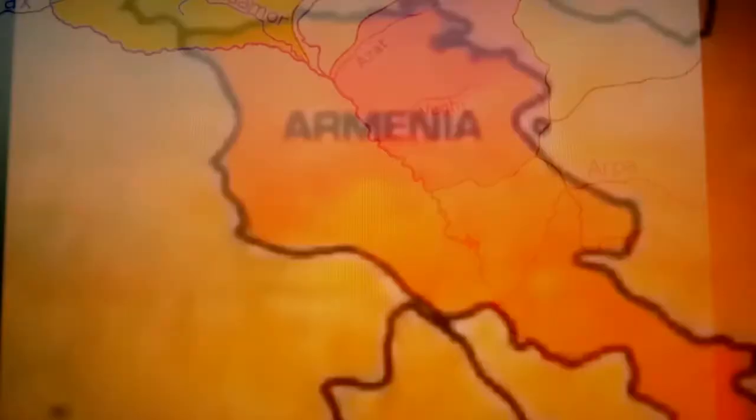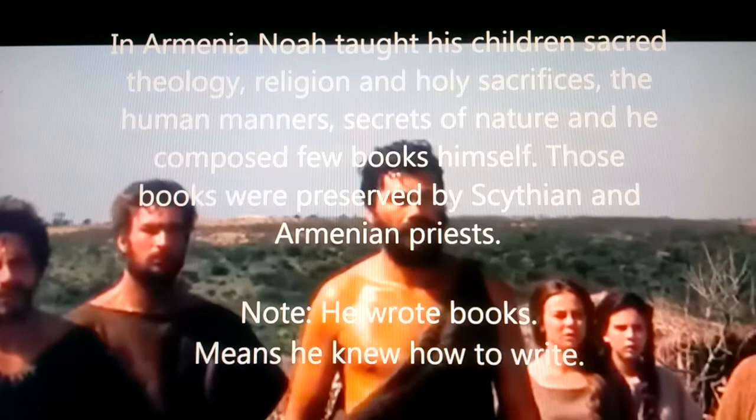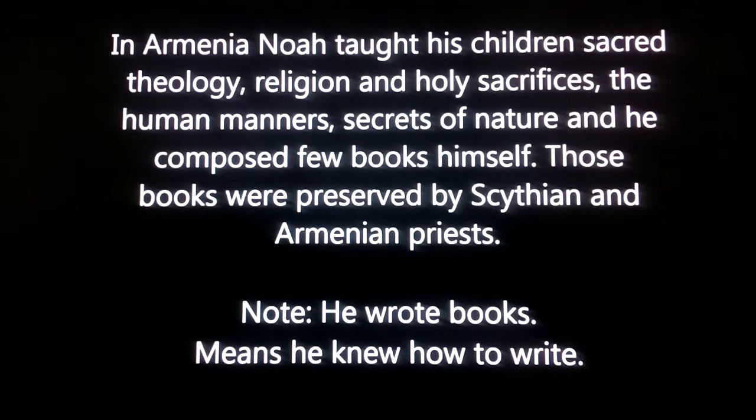In Armenia, Noah taught his children sacred theology, religion, and holy sacrifices, the human manners, secrets of nature, and he composed a few books himself. Where are his books today? We don't have them. But Armenians have a few of them. Other people have them. But we've never been subject to them.